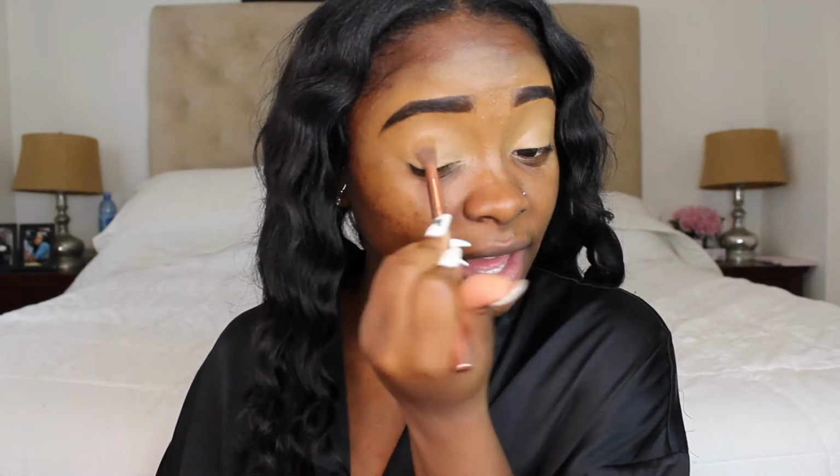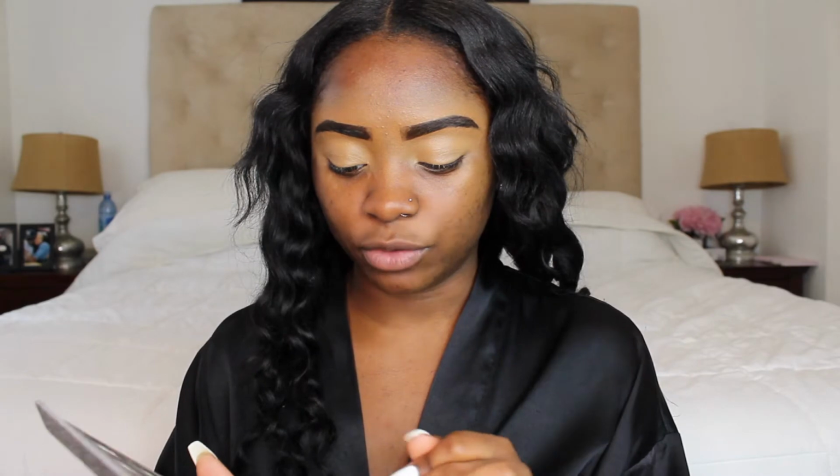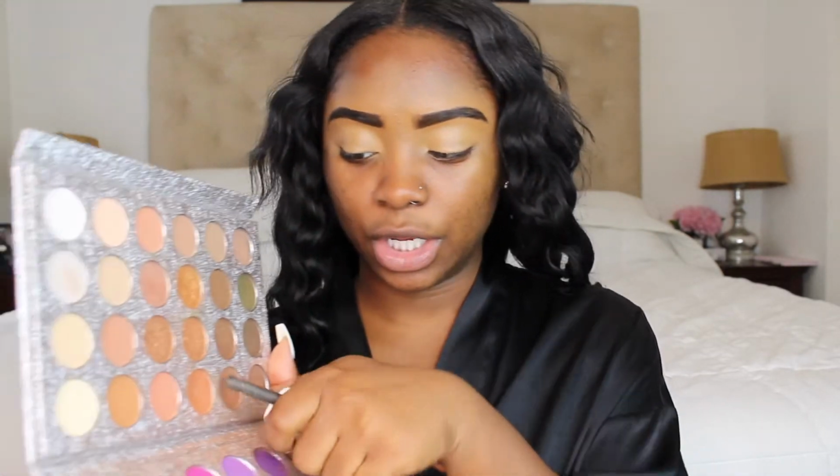Sorry guys, my brain is all over the place. I'm gonna go ahead with this color. Oh my god, I feel like this concealer keeps creasing, and I don't want to set the concealer because then I feel like the eyeshadow is just gonna slide off, so I need to hurry up. So I'm gonna go ahead with this brown neutral color right here. I don't know if you guys can really see. I'm just gonna do that as my transition color.